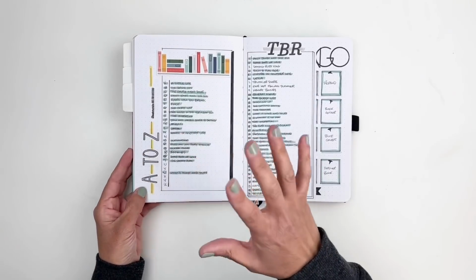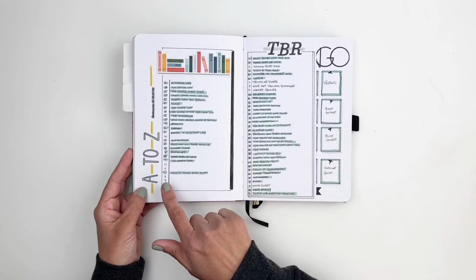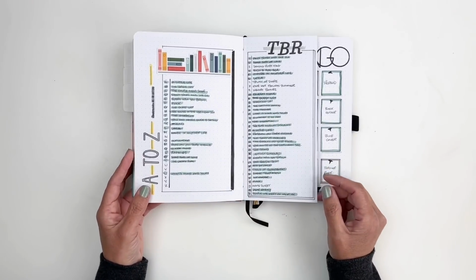My A to Z, I never finished my A to Z. I have N, U, V, X, Y, Z left. Let's see if I can get that done by the end of the year, but I don't think so.